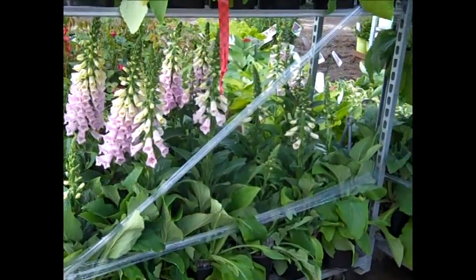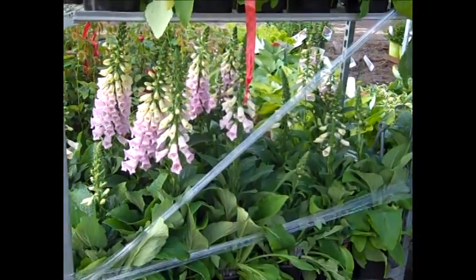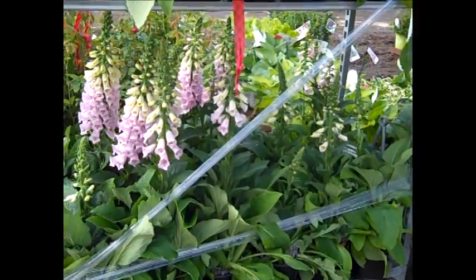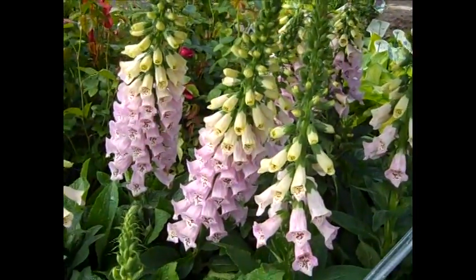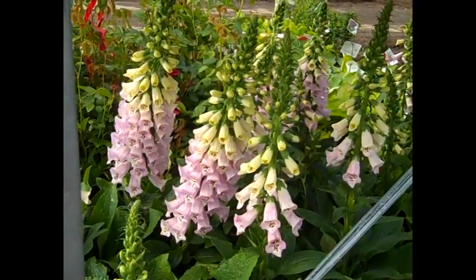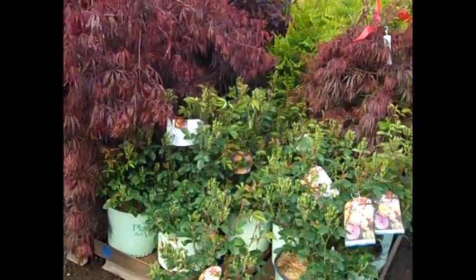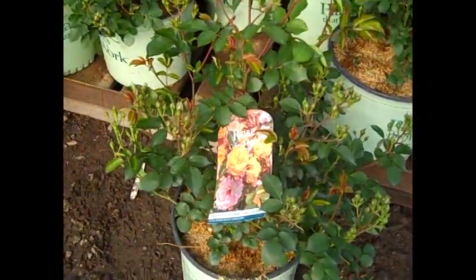Here's another very popular perennial on the dock here. We're looking at digitalis, and look at the flower buds on these. These are going to start to flower from bottom to top, and we're going to see weeks of beautiful color. Digitalis. Well, here's another exciting new rose in the Plants at Work collection, and this is Color Cocktail.